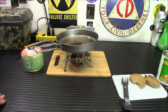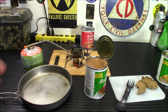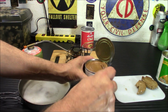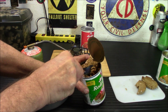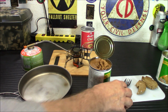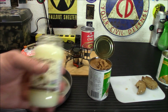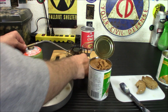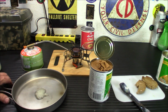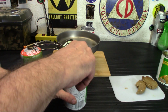All right. Let's move on to the next thing, which is going to be the ready burger. All right, so we got the burger open. Now, I kind of thought this was going to be like patties, but it isn't. It's just kind of a mix here. There's no real separatable area there. But we're going to try it out. I'm going to take a little bit of oil, a little coconut oil, and we are going to light up the stove. There we go. Melt that.